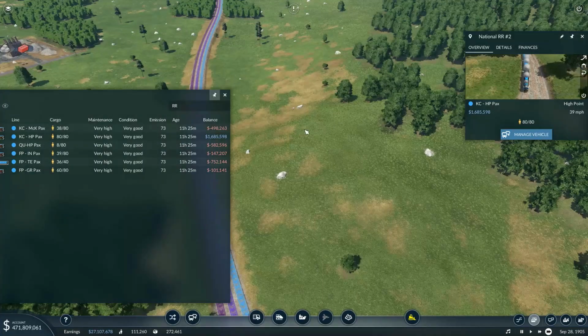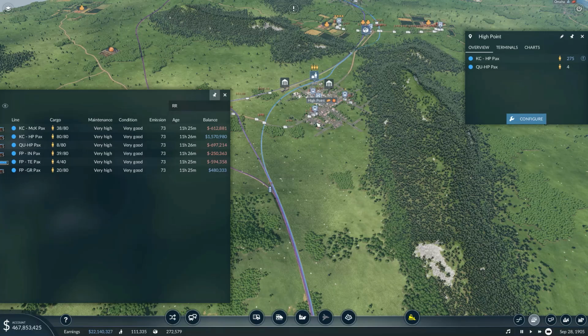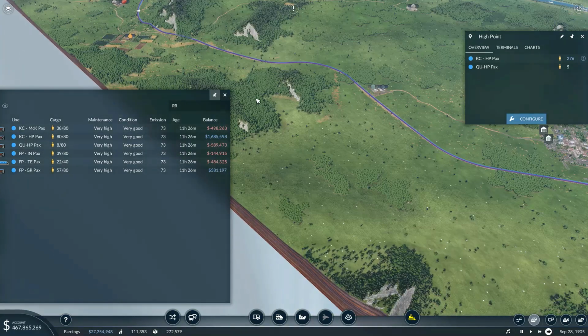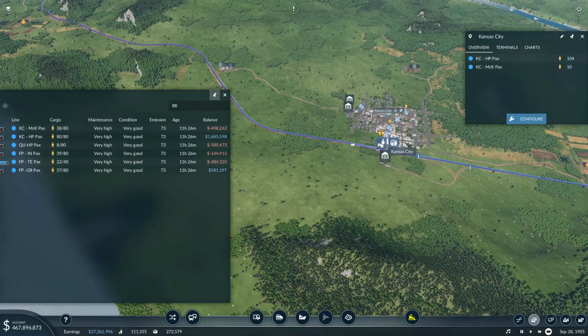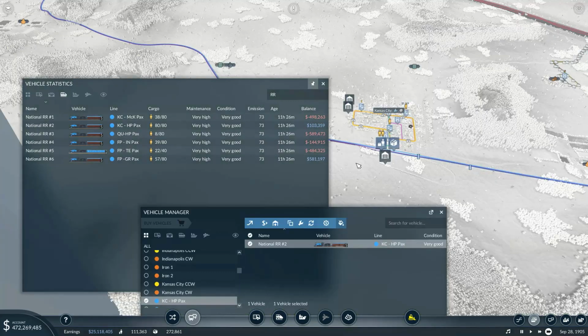Okay, this is the one that goes from High Point to King. Oh my. Oh my. Yeah, he needs more. Needs more and faster.